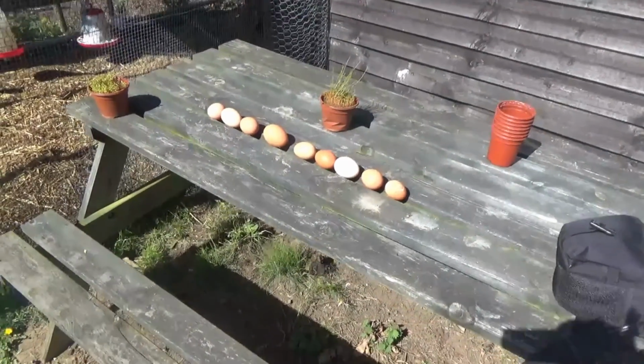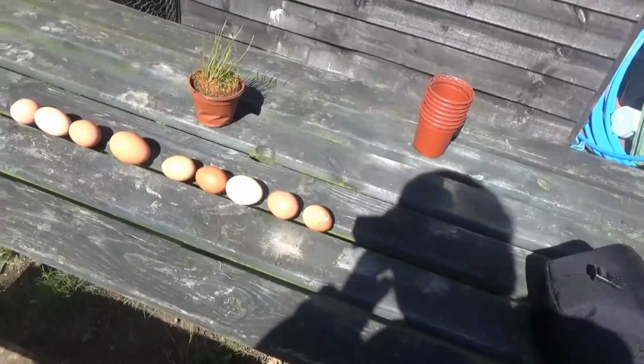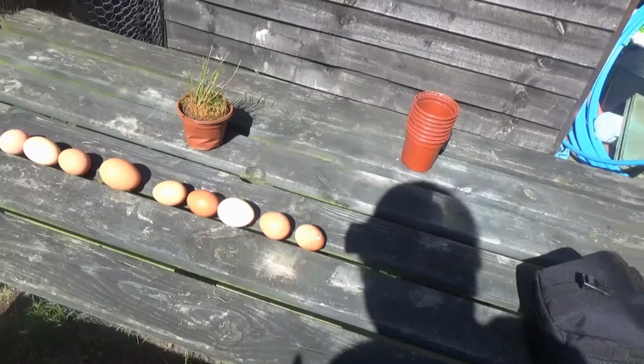Look what we got today. 9 eggs. So we're all laying now.